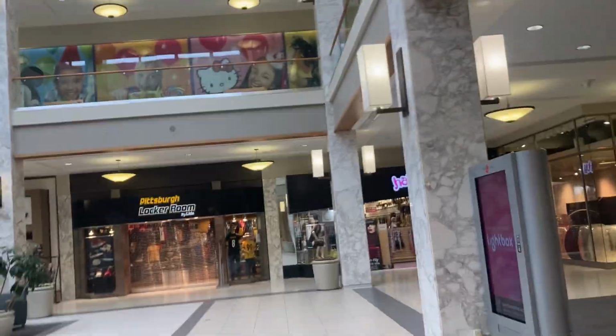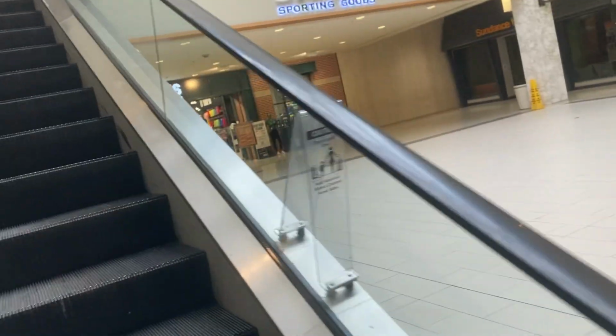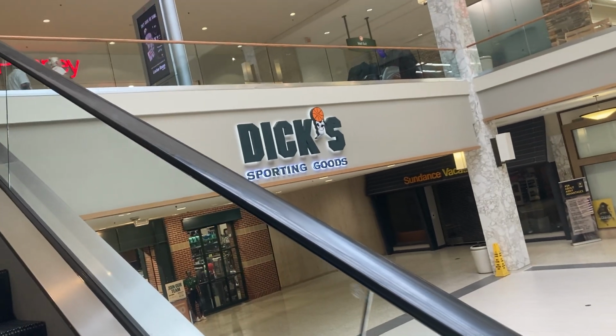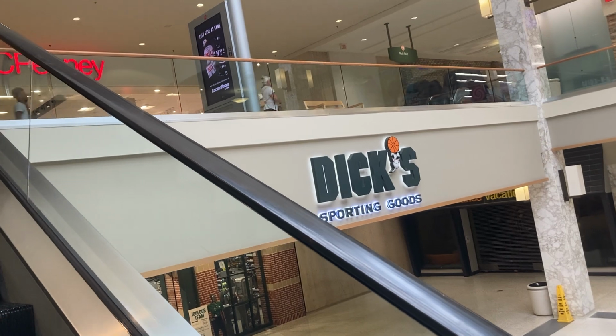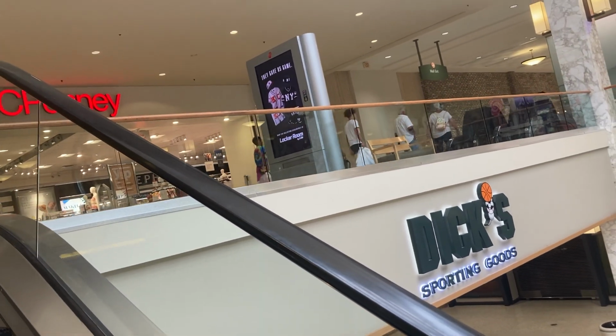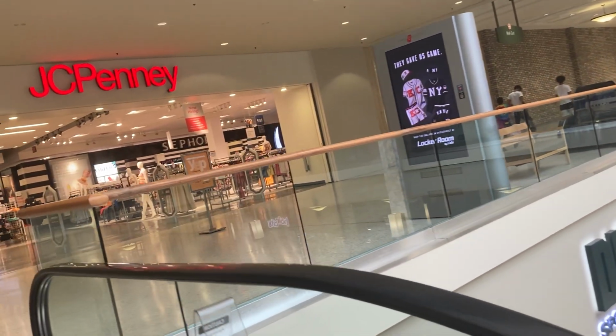I mean, look at these marble columns. So this is interesting. You've got one level that's Dick's and one level that's JCPenney. Gonna be honest, I'm still recovering from surgery with Lyme disease, so you're not gonna see all of both levels of the mall. You're just gonna get commentary about stuff that is either above or below.